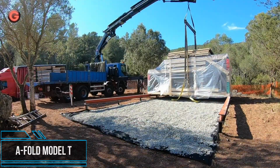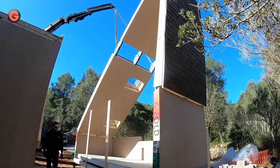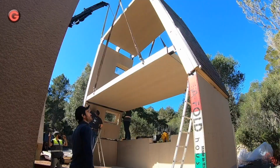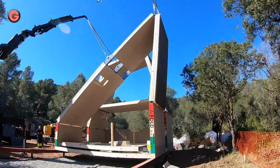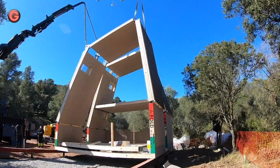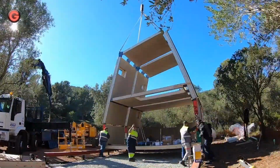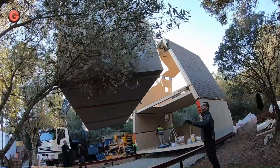The Model T of the A-Fold Modular Wooden Houses is a house that has an unconventional geometric shape and is very well suited as a holiday home when you want to escape from the city. The manufacturer offers 5 options with different numbers of rooms, layouts, and surface areas. A-Fold houses are foldable A-frame structures that can be set up within 3 days. The folding technique allows the home to be built and inspected in the factory to keep costs and build times low.